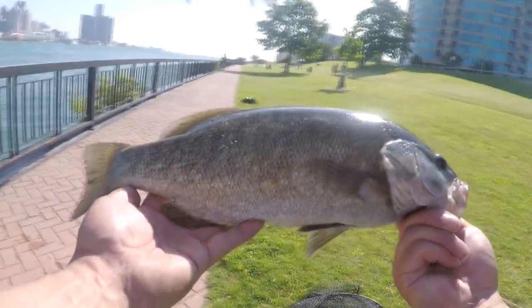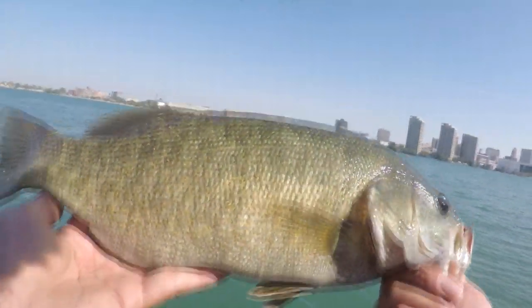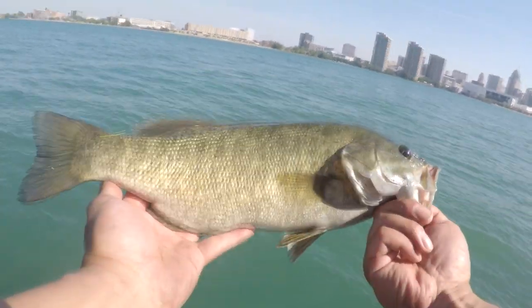All right, guys, here's that smallie right there. Nice big fat chunky one. Beautiful coloration coming out of the short river here. And back she goes, look at that. Isn't that beautiful?